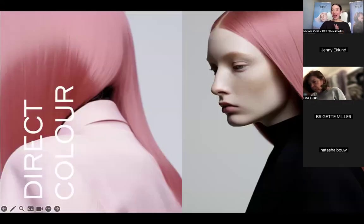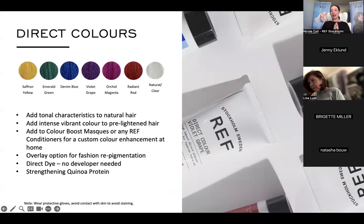All right, so now we're going to round out with direct colors. So direct colors are so fun. They are non-oxidative dyes that add so much character and punch to fashion colors, right? They're not exclusively for fashion colors, but really a lot of the time that's how we're using them. You don't need any developers to use with them because again, they're non-oxidative. There's many different ways that we can utilize them.